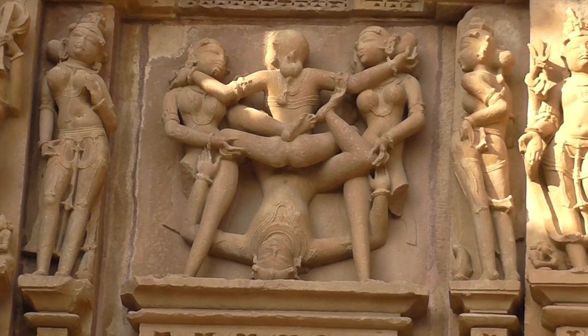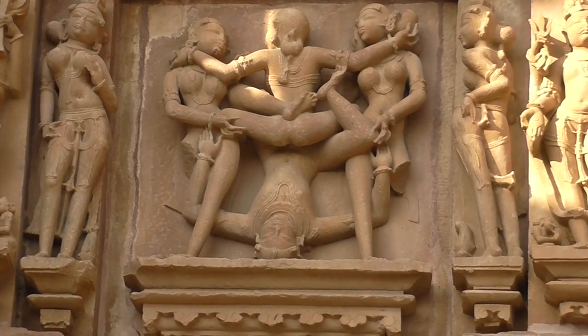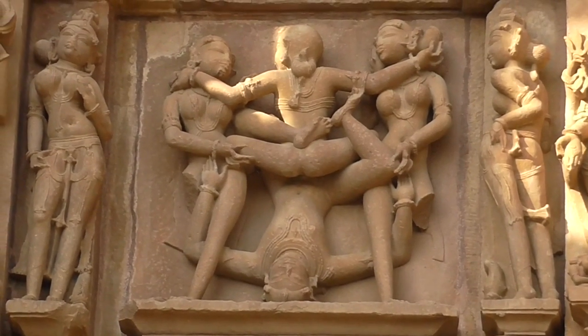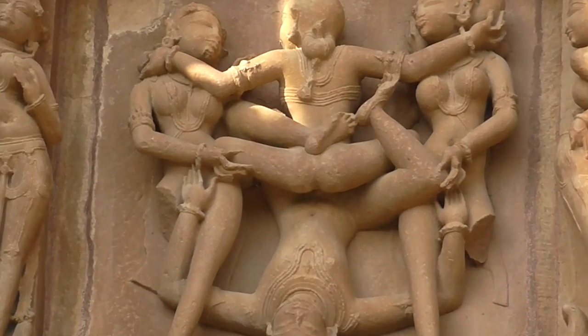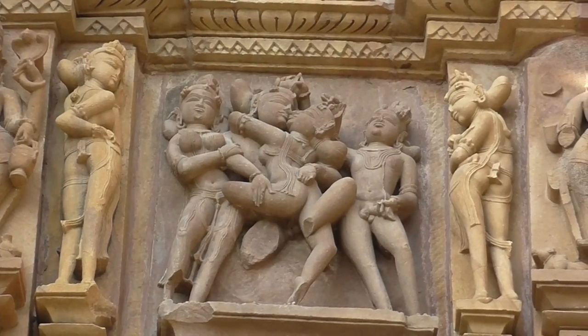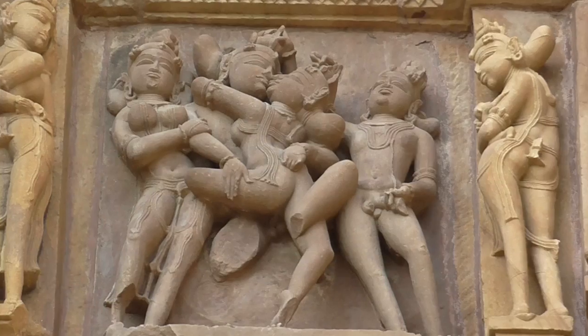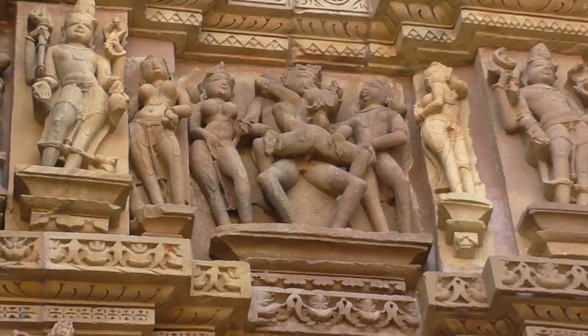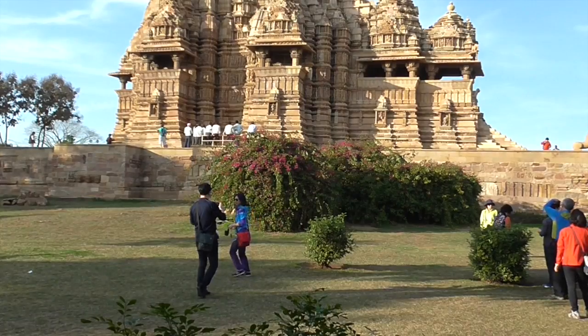This is the very famous erotic sculpture represented on postcards and everything else, the man upside down. Impossible contortions, at least for me. The one above it looks pretty difficult too. I don't know about you, but it takes me a while to figure out who's doing what to whom.